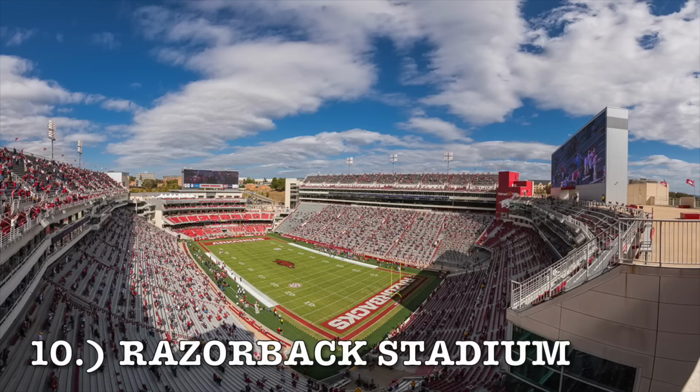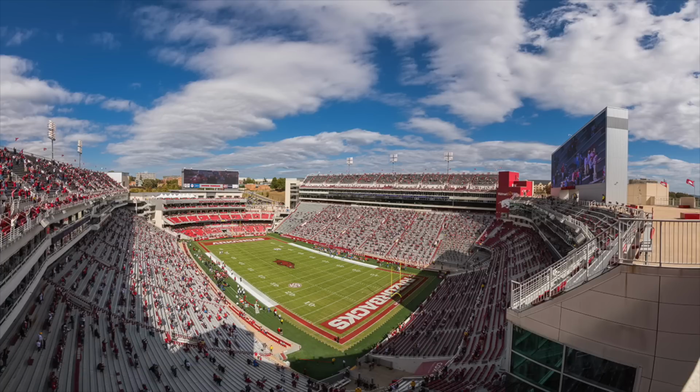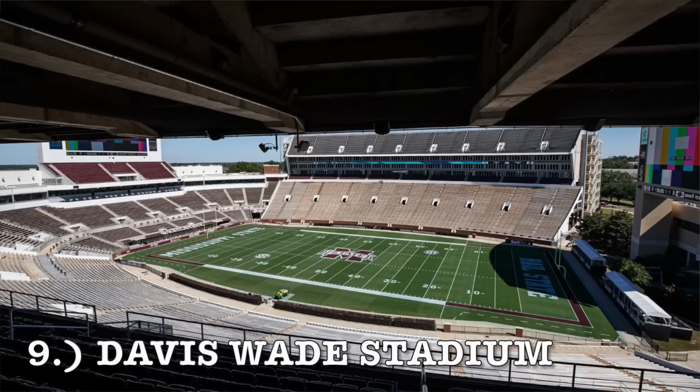I'm going with Razorback Stadium at number 10. Moving on to number 9, it's going to be Davis-Wade Stadium, home of Mississippi State.